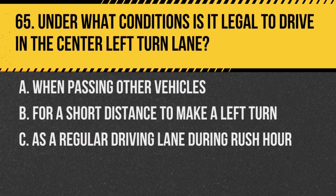Under what conditions is it legal to drive in the center left turn lane? A. When passing other vehicles. B. For a short distance to make a left turn. C. As a regular driving lane during rush hour.